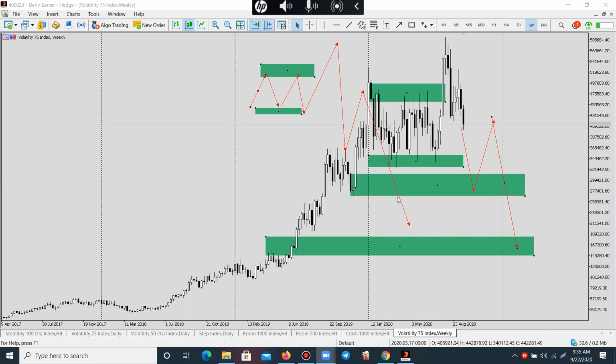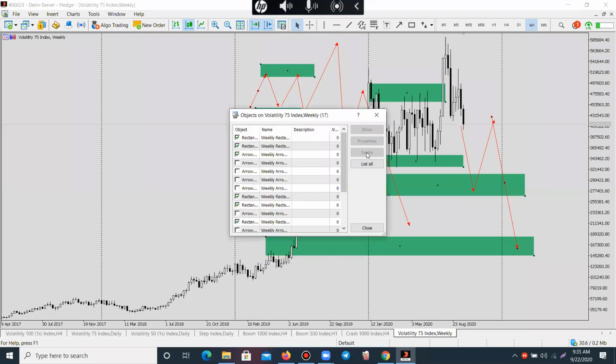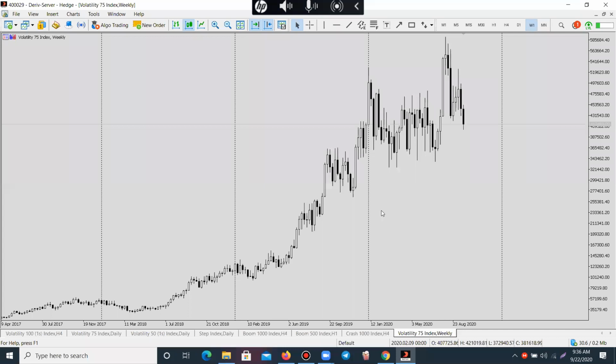So that's what I'm thinking at the moment. As for now, I'm still on the sidelines until we see clear price action, maybe a change in structure or something else. Because as for now, where we are, to me it's not yet.